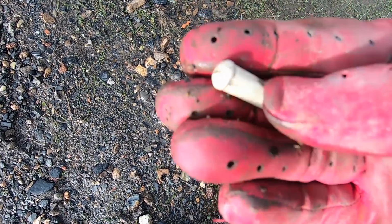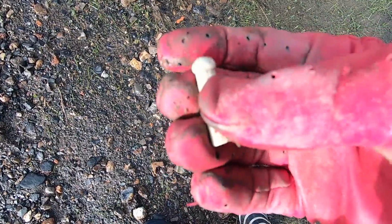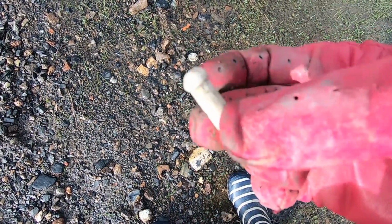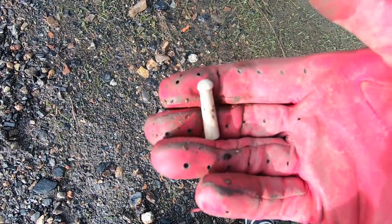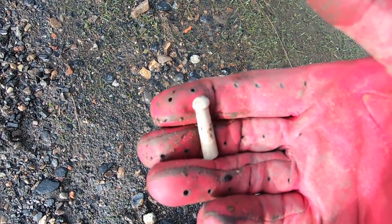And look at that. I am so pleased with that. That is more special than sometimes when we find lots of bits of pipe stem, because it's in such an unusual position, such a rarity to find. Ooh, I wonder if there's any more.